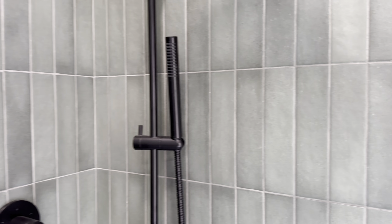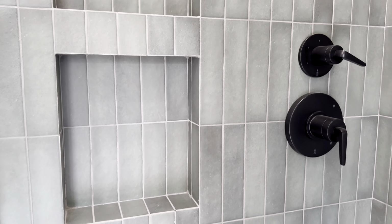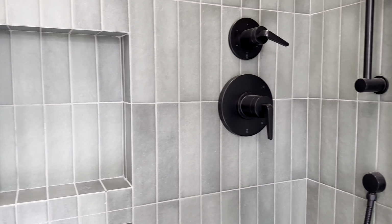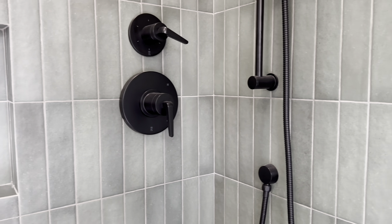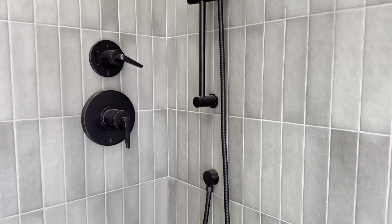The walk-in shower is the star of the show. You can see the emerald green tiles here again, bringing a cohesive look to the entire bathroom. The matte black shower head fixtures complement the rest of the bathroom, while the built-in shelves provide both function and style.